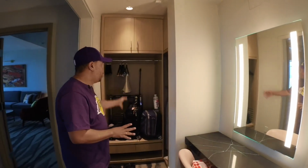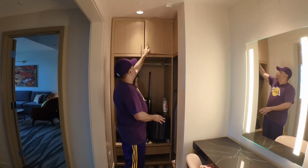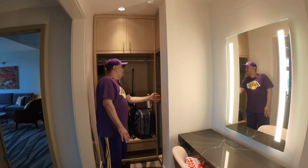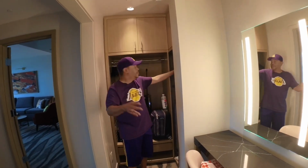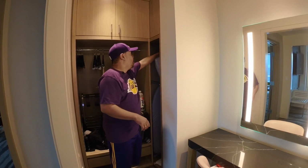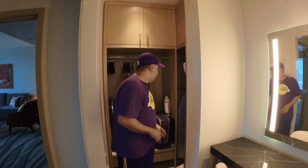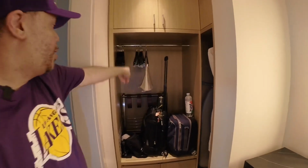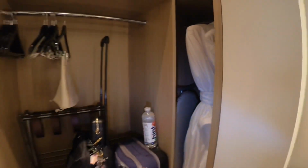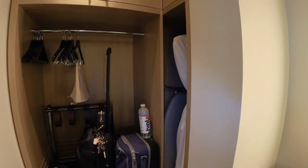And then behind that is your closet space. You have room to put some stuff up here if you need to for storage purposes. You also have a longer rack for, let's say you're getting married or you've got a wedding to come to. You can put a dress over here, a tuxedo, a suit. This is also where your robes are if you want to get all fancy. And then you can put your suitcases here. There's some more hangers. You have your luggage racks. And then you have a little shoe caddy, shoe closet down here at the bottom, as well as an iron and an ironing board if you're going to use that as well.